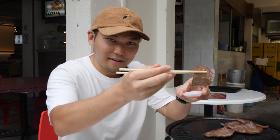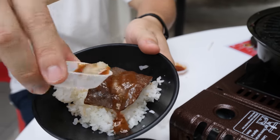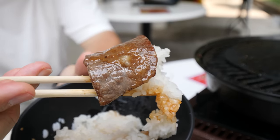Wait. What are you doing? Wow, so sweet. I know I look like a creep, but that was amazing. Okay, I'll take one slice, put it over my rice, my Niigata rice, and put the sauce like that. Just look at how beautiful this guy is.